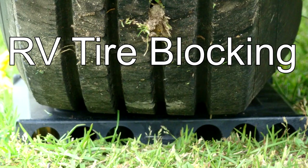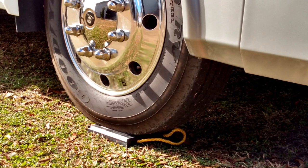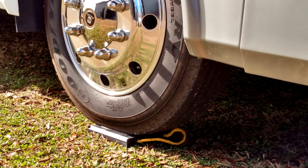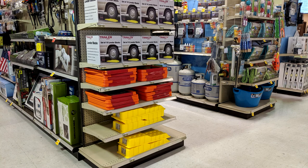Number two, tire blocking. Another cost-effective method to protect RV tires stored on the ground or on asphalt is to use blocking under the tires. The tires should not be stored directly on the ground or on any petroleum surface like asphalt. Tire blocking solves this problem. Blocks can be cut from 2x lumber, or there are a number of aftermarket tire blocking products to choose from.